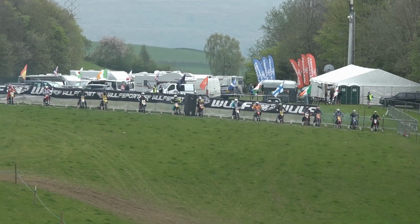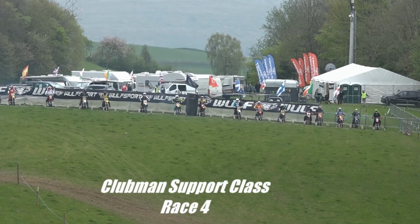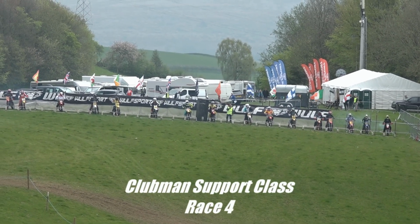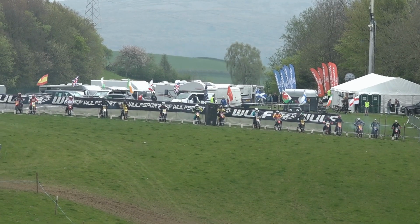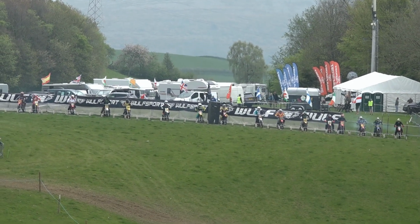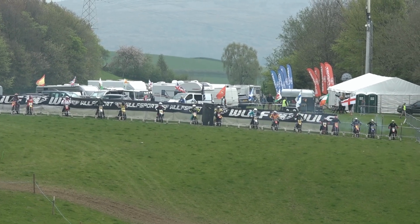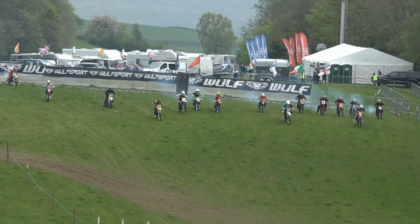Right, so we're moving on to our next race, which of course is race 4, and this is the Clubman support class. A decent turnout of Clubman riders for this race, and although these guys are just Clubman racers, there's some pretty quick riders in among this bunch of classic scramblers.